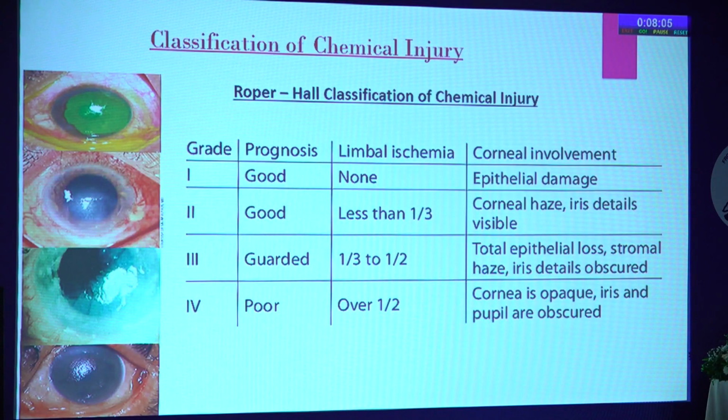There are multiple systems of classifying these chemical injuries. The question arises, why do we need to classify? The classification system is based on how much tissue damage there is over the ocular surface. So if we know the amount of damage, we will be more prepared to talk to the patient about the prognosis or what steps we need to take in the future.